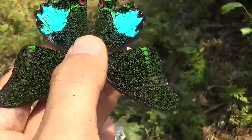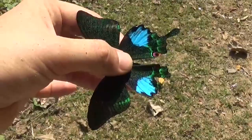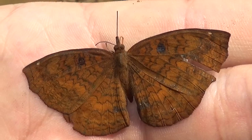A species that's quite common here in the vicinity, but you won't find them anywhere. They are most common around streams and ponds, where you can find males mud puddling. I'm gonna let this one go. Goodbye. I didn't see it. It was very fast.